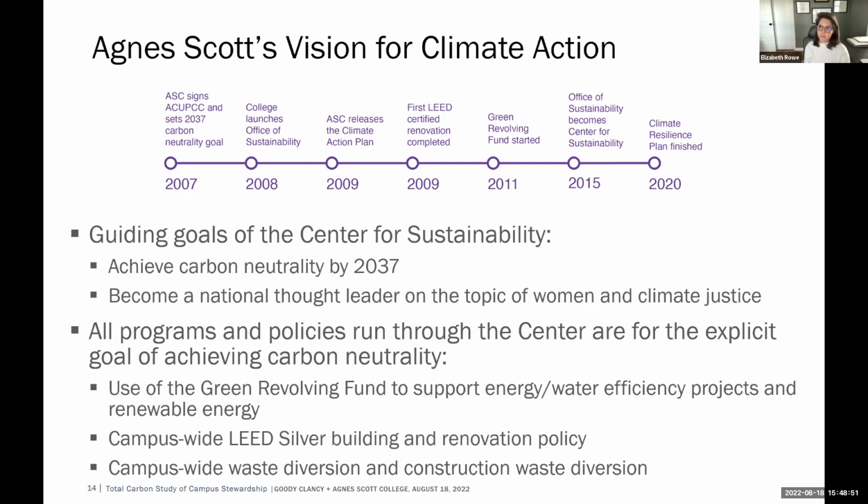The Center for Sustainability is where we do this climate action work. And we really have two goals that we're thinking through and refining right now. The first is to achieve carbon neutrality. That's our principal goal. But the second is to become a national thought leader on the topic of women and climate justice. This has definitely become a priority in the last few years. It's really being driven by our students.